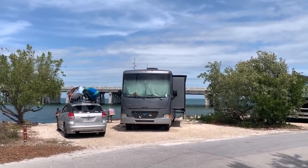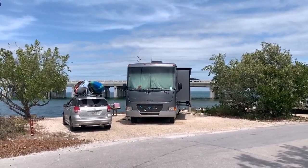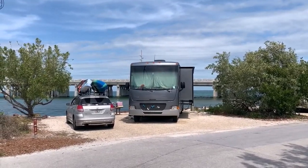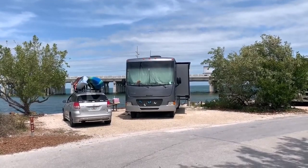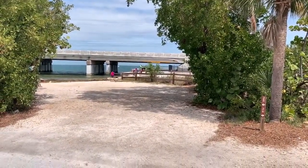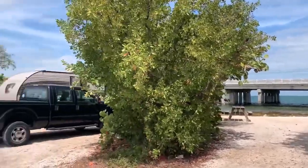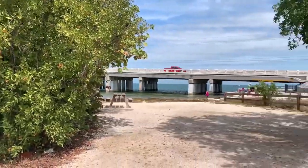You may not be able to get a big rig in that site, but you're backed up right against the water. The minus is you have US 1 road traffic right behind you. That's not going down in my best campsites list for this campground, but you be the judge. Site number 25 is deep and it's vacant. Many of these other sites right along here were shallow and would not accommodate my rig.